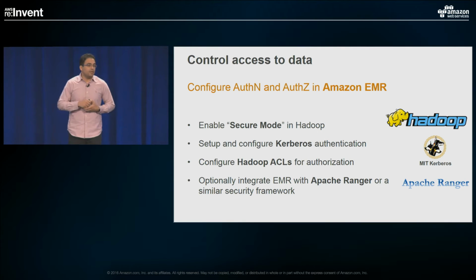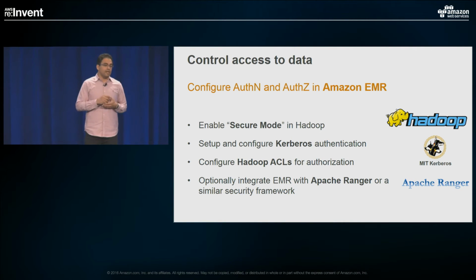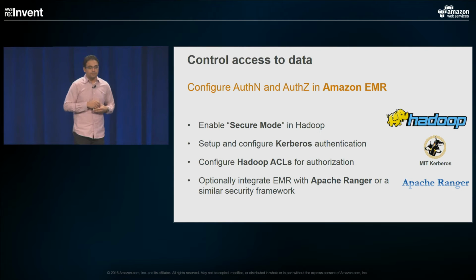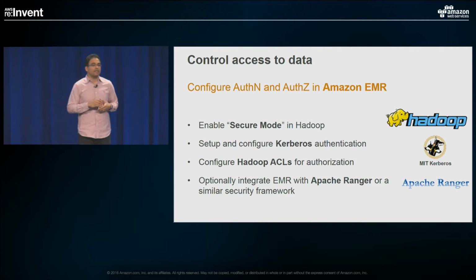Now, moving on to Amazon EMR. Amazon EMR is a cluster management platform on top of which runs Apache Hadoop and Apache Spark. So in order to enable strong authentication and fine-grained authorization within Apache Hadoop, you need to configure Apache Hadoop in secure mode. When Apache Hadoop is configured in secure mode, Hadoop users and daemons are then required to authenticate themselves to one another through the Kerberos protocol and another Hadoop mechanism called delegation tokens. When you configure Hadoop in secure mode, Hadoop users and daemons are also granted permissions based on access control lists that you can configure in Hadoop cluster configuration files.